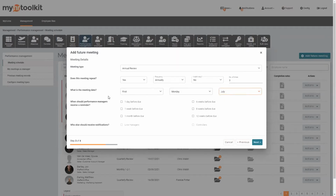Now, once you've set your meeting type, your repetition, and the actual date where that meeting is going to take place, you can then decide on the reminders for the performance managers that are due to attend that meeting. I typically go for 1 day, 1 week, or 1 month, but you're free to choose any reminder frequencies that you want, so they can be updated and notified ahead of that performance management meeting so they can prepare accordingly.